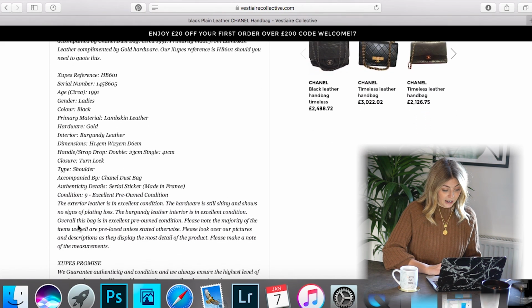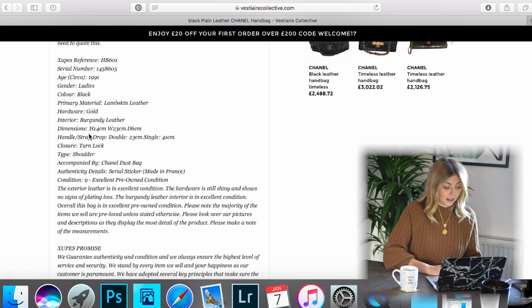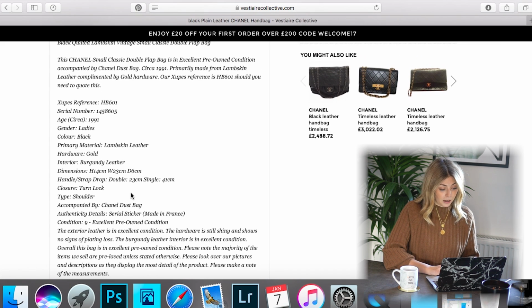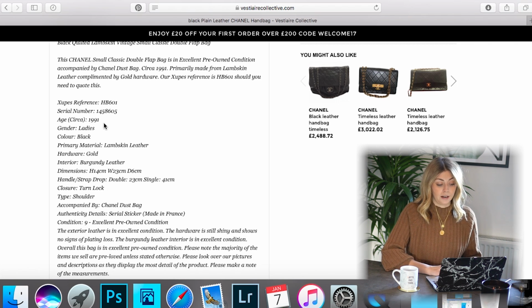I mean, look at this. Literally, look, they've got a condition rating, which is a 9, and that's why I've actually chosen this bag. Dimensions all in centimetres, the type, if it's got the dust bag, if it's got the serial number and the sticker, the age, which for a vintage bag, obviously you would like a seller to give you the rough age. So this one here is from 1991.